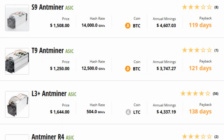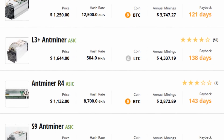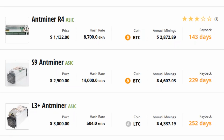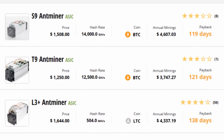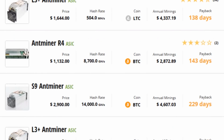The T9 ANTMINER there, 121 days. So on and so forth. The L3 Plus ANTMINER, 138 days. As we go down the list here, you can see the number of payback period days increases. The ANTMINER R4, 143 days. An earlier version of the top S3 ANTMINER, 229 days. And the discrepancy here is just the price of the hardware. You can see up top there, 1508. On the bottom here, 2900.